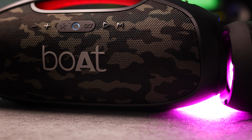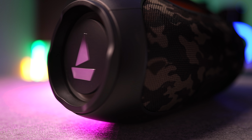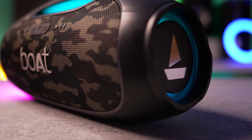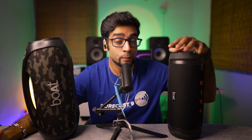And finally, we come to the low end or the bass response. Now, both of these do a great job, a tremendous job when it comes to the bass response. Overall, that extra bit of rumble and that extra bit of depth in the bass was given by the boAt Stone 1800. And the good thing or bad thing is that thanks to its better, more robust bass response, the overall music or song that you listen to sounds just a tad bit more enjoyable and deep and packs a bit more depth compared to the boAt Stone 1500, which in itself is amazing.